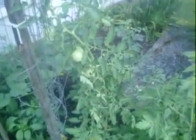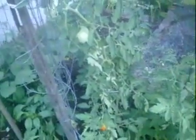Tomatoes, been doing great on tomatoes. I've already started getting ready to freeze tomatoes. I'm probably going to try to can probably 12 quarts. Well, 6 quarts is what I'm probably going to try to can.